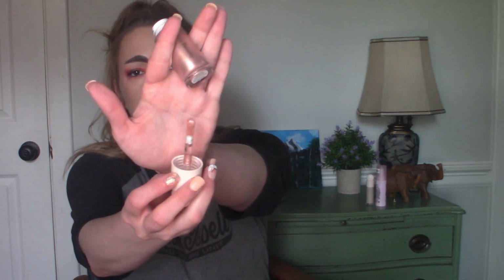And it does have one of those doe foot applicators, much like with the concealer. So there it is. It's not as stiff though as the concealer one. It's a little bit, not flimsy, it doesn't bend, but it's just not as stiff as the doe foot that you get within the concealer.